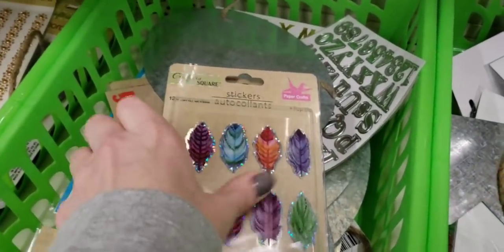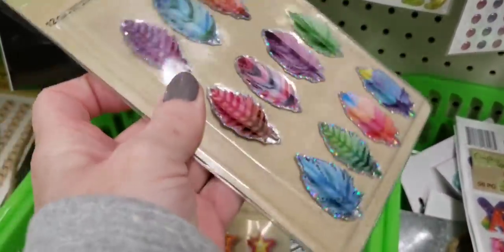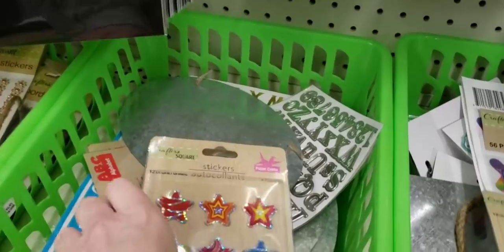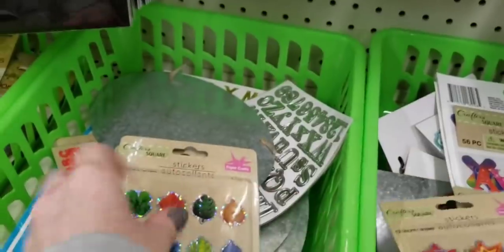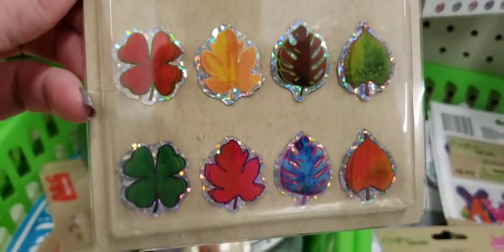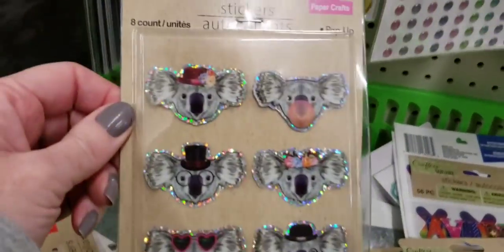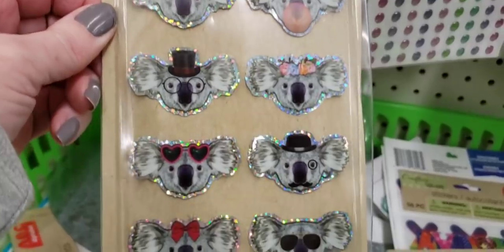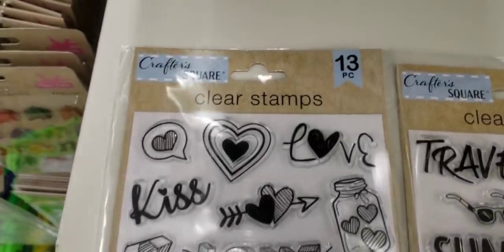Here's some more new stickers by Crafter Square. You get 12 of them. These are feathers. And they have the stars. Some leaves. And some bugs. And these are so cute. Look at the koala bears. Oh, adorable.